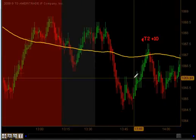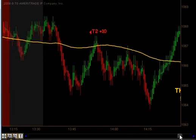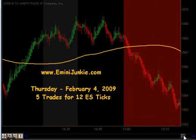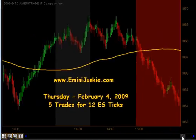After lunch we got a nice setup right around 2 o'clock, produced targets 1 and targets 2 to the downside for 10 additional ticks. And then there was a little rally there going into our 3 o'clock quitting time, but we didn't have any opportunities. And then the market rolled over again, and it closed pretty much near its lows.